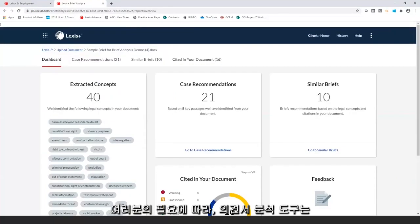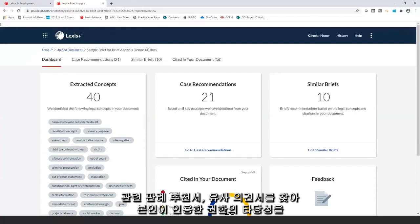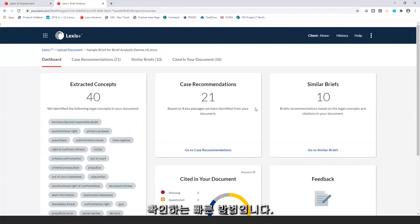So depending on your needs, our brief analysis tool is going to provide you with an intelligent polishing of your work or a microscopic view of your opponent. It's a quick way to find relevant case recommendations, similar briefs, and check the validity of the authority that you've cited.